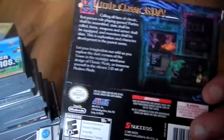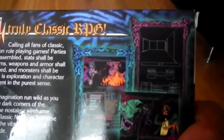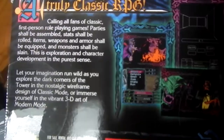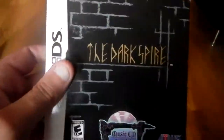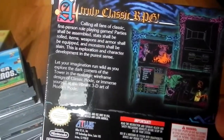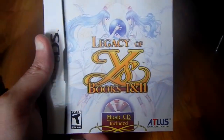New Super Mario Brothers. And then here in boxes I have The Dark Spire, which is an unforgiving RPG. Very truly classic RPG. You can even do these old graphics, the black and white look up there, to make it look just like Wizardry. Or you can do full color graphics. You really have to pen and paper your maps. My friend Jeremy was playing this game, I remember, and he had graph paper when we were at the airport with all these dungeons mapped out and where teleporters were and spin traps and all kinds of stuff. I actually haven't got into it too much, but he said it's pretty badass. And then Legacy of Ys, books 1 and 2.